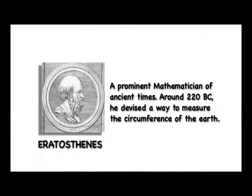The man on the screen is Eratosthenes, a prominent mathematician of ancient times, around 220 BC. He devised a way to measure the circumference of the Earth. How could he do that? I'm sure spaceships and computers were not yet invented then. His method was quite remarkable because it was very simple.